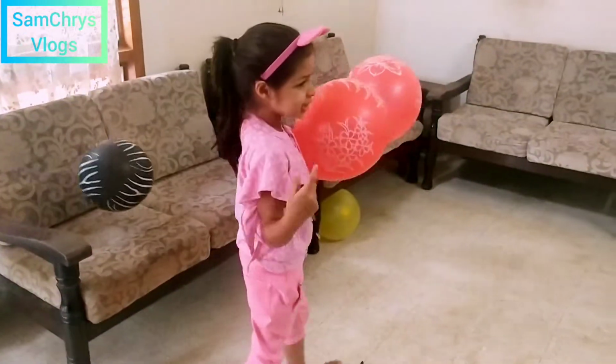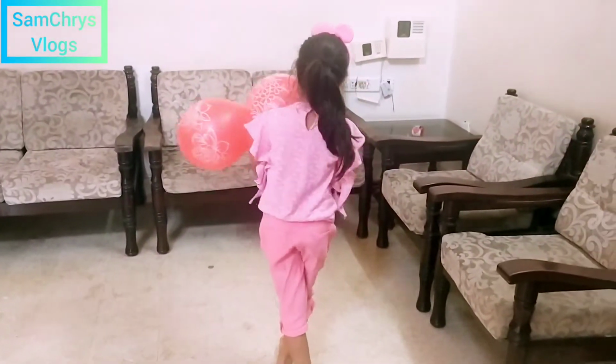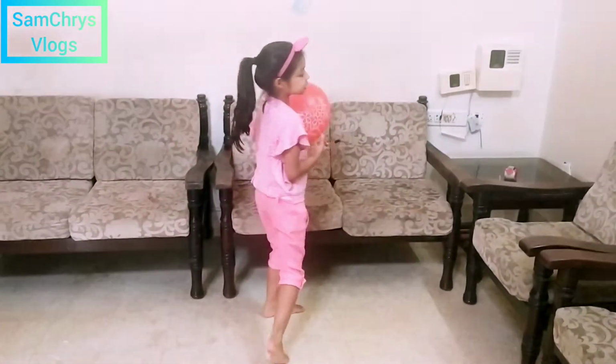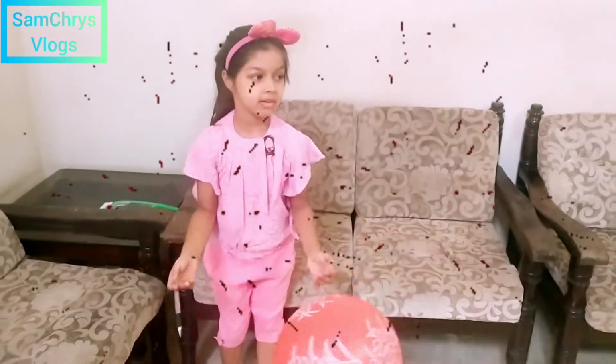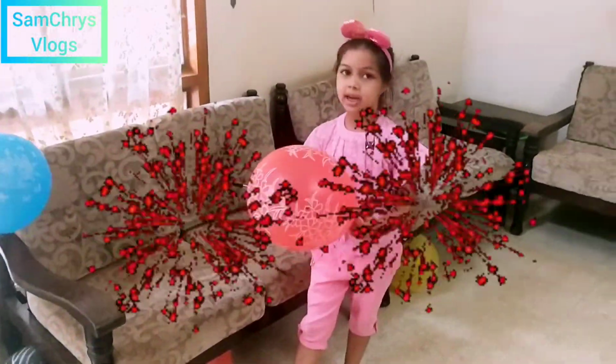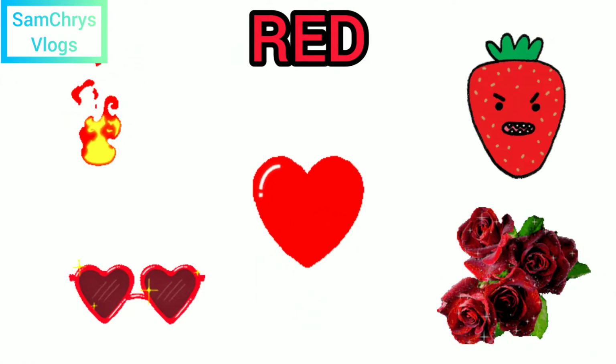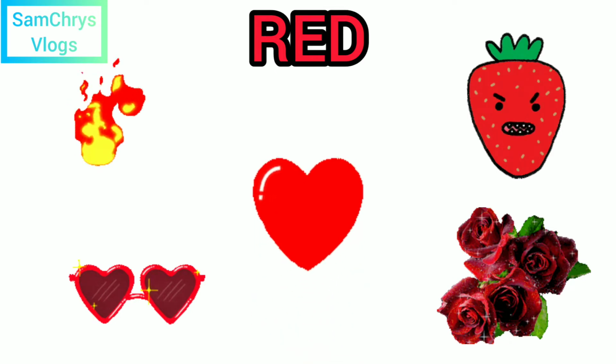This is red, color red. Samaira, let's name few objects that are red in color. Red roses, red fire, red glasses, red heart, red strawberry.